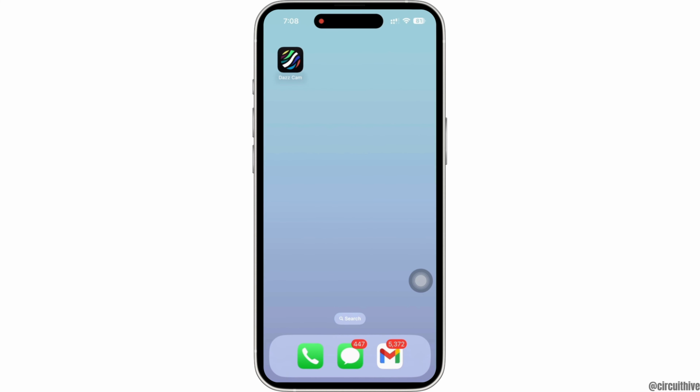I will take you through the step-by-step process on WhatsApp not sending verification code on iPhone. Now let's get right into the tutorial.